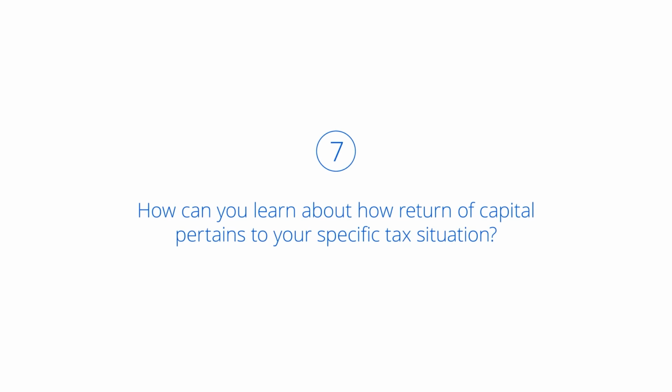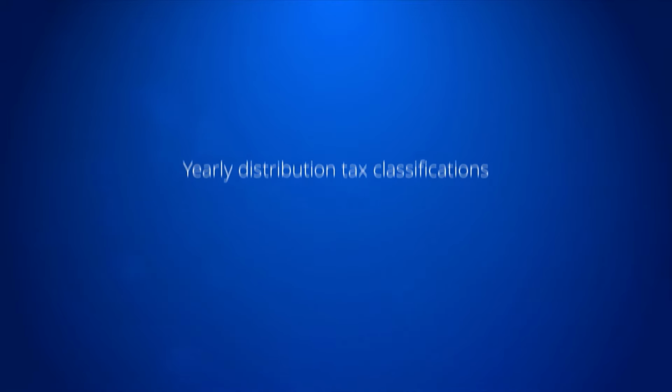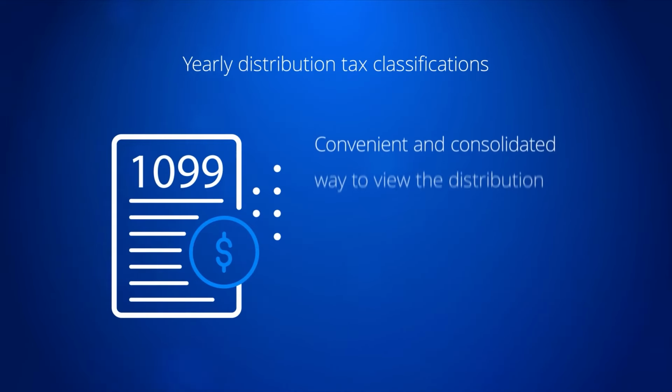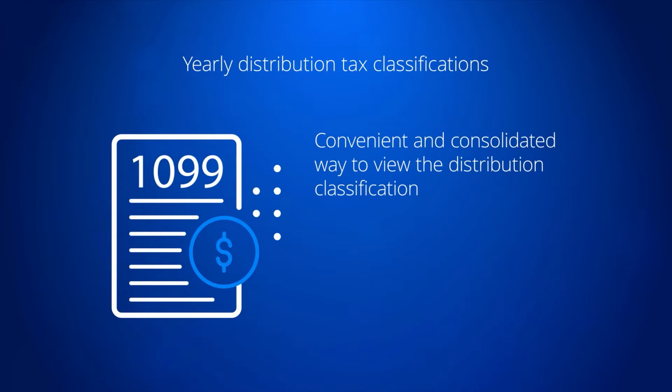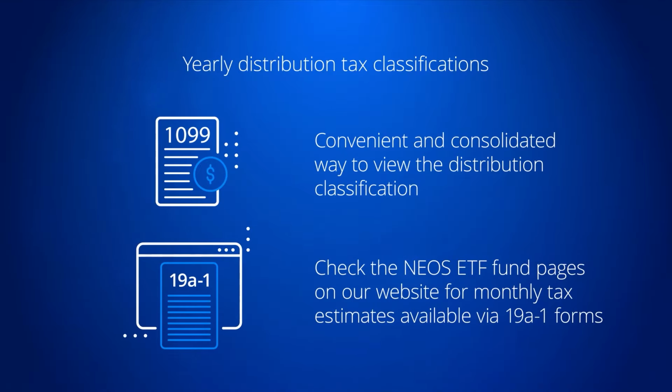How can you learn about how return of capital pertains to your specific tax situation? Yearly tax classifications for the distributions from all NEOS ETFs are reported via 1099 forms from each investor's brokerage, making it a convenient and consolidated way to view the distribution classifications. Investors can also check the NEOS ETF fund pages on our website for monthly tax estimates available via 19A-1 forms, which can be useful for planning purposes.